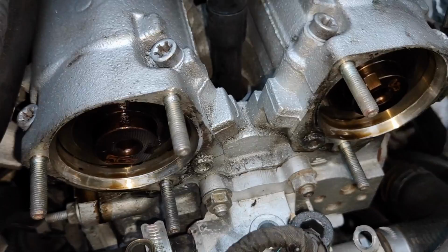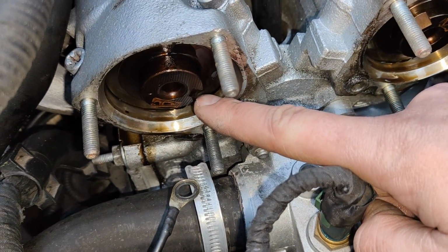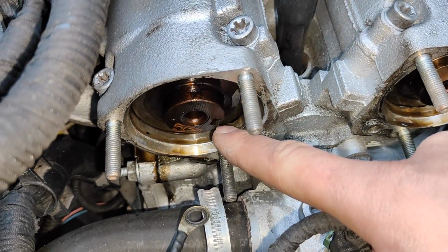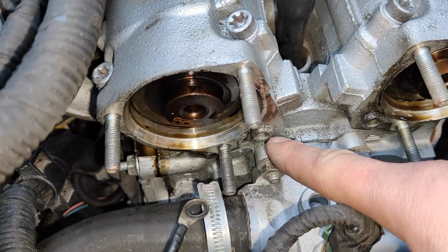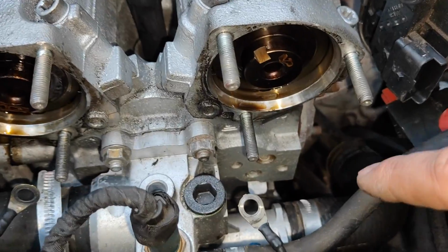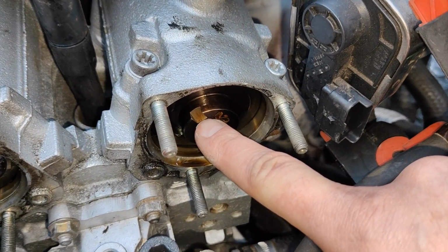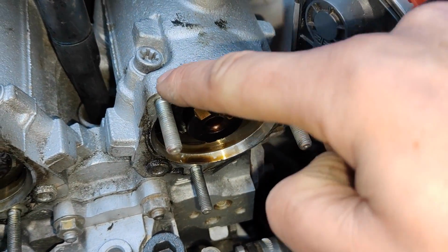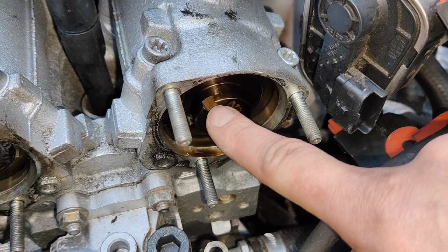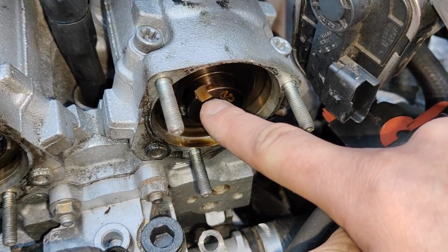It's not on time. There's a notch over here. This is the intake side, so the air intake side, and this notch should point exactly to this little bolt over here. On the exhaust cam, this one should point exactly to this one. So the exhaust notch has to line up exactly with this one. And as you can see, it doesn't line up.